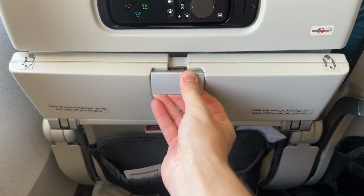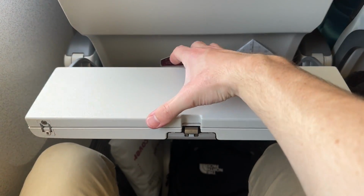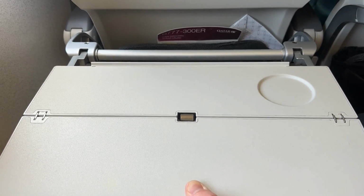The tray table is of a style that I'm seeing pop up more and more, which can fold down in a half style if you don't need the entire thing, or you can fold it out all the way if you are ready for your entire meal.